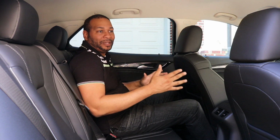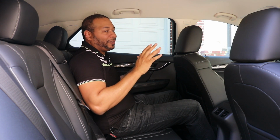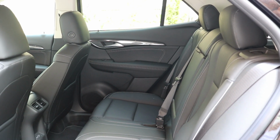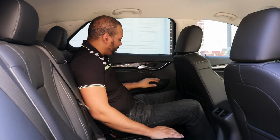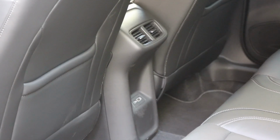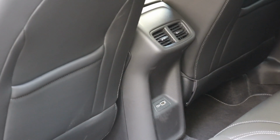But again, I will make mention that I do wish this vehicle had a panoramic roof or a sunroof. It would really do this interior some justice. Coming over to the door panels, covered in that injection molded material. Of course, the silver accents for your door handles as well. Controls for your power windows, and then of course some storage on the bottom of the door. Now there is some ventilation back here along with 2 USB ports. So overall, seating in the back is really comfortable.